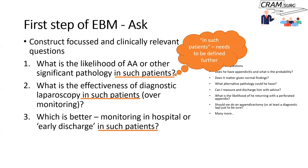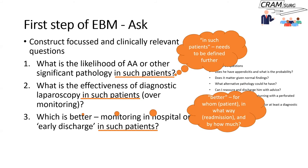And here the cohort will be patients with clinically suspected appendicitis but normal inflammatory markers and normal cross-sectional imaging. So that would be our cohort. The other thing to think about is when you ask a question saying which treatment is better, A or B, say monitoring in hospital or early discharge, assuming you're not going to operate, you've got to think about better for whom. Are we talking about better in terms of the patient or better for the hospital provider? Hopefully not better for you as a surgeon.